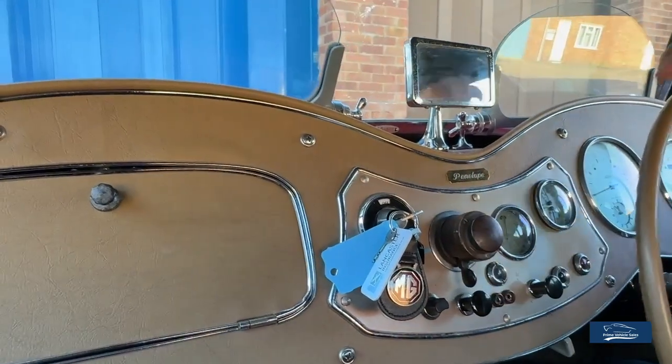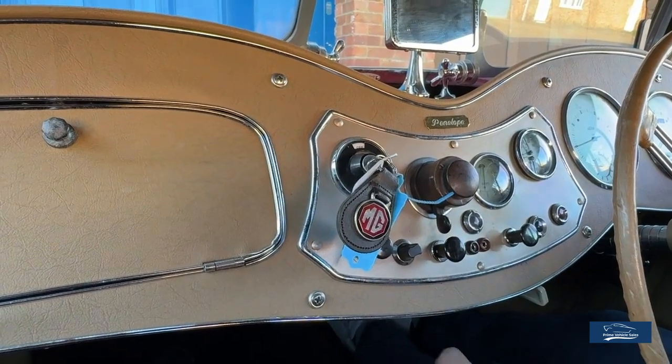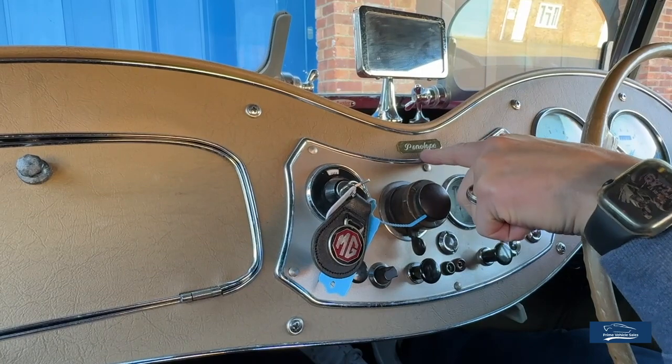So lots of information on the website. As I say, we have a full folder of history. We even have a spare key for it as well, which is more than we get on some of the modern cars. So super little car, and it's called Penelope.